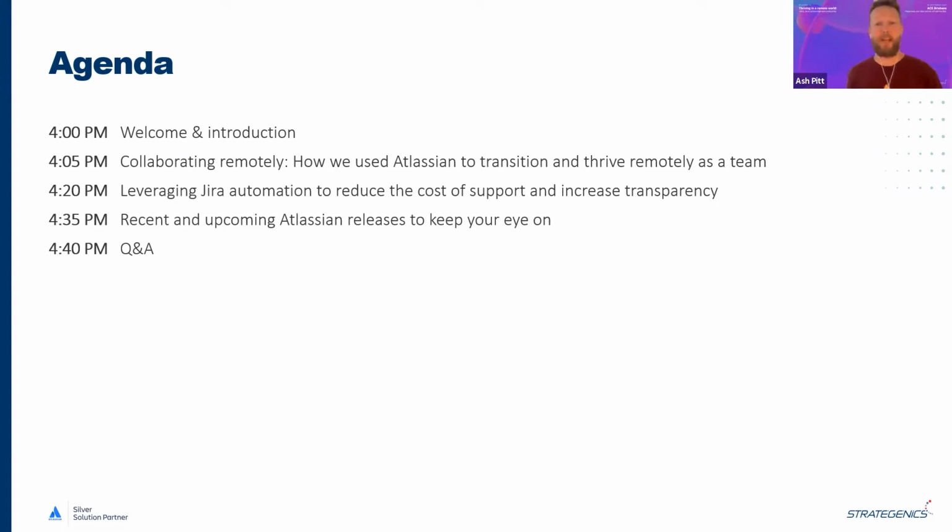Chris will explain how our team began our remote collaboration journey back before COVID and lockdowns, and highlight how Atlassian has helped make this an easy process for our team. I'll then take you through how you can use Jira automations to reduce human touch points to make things run smoother, which will help reduce the cost of support while increasing overall transparency.